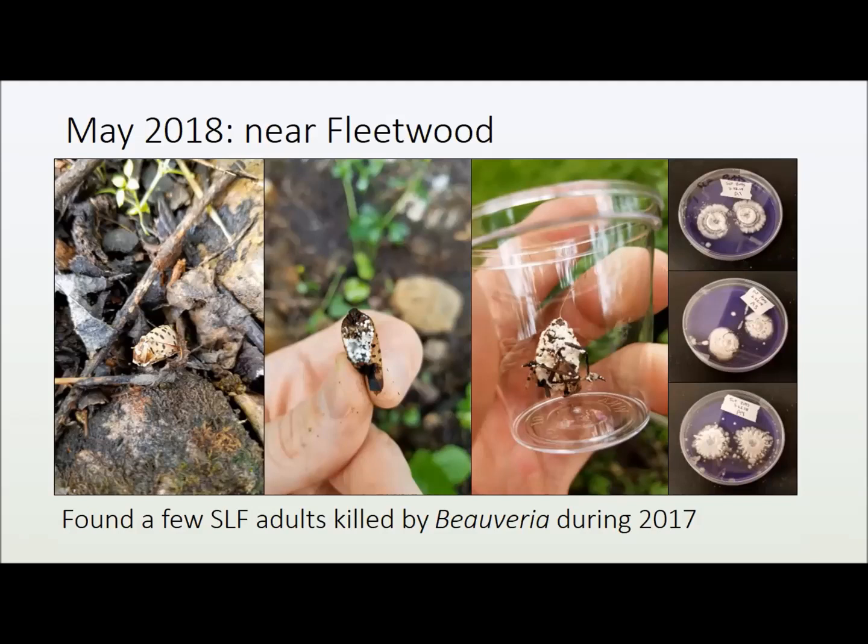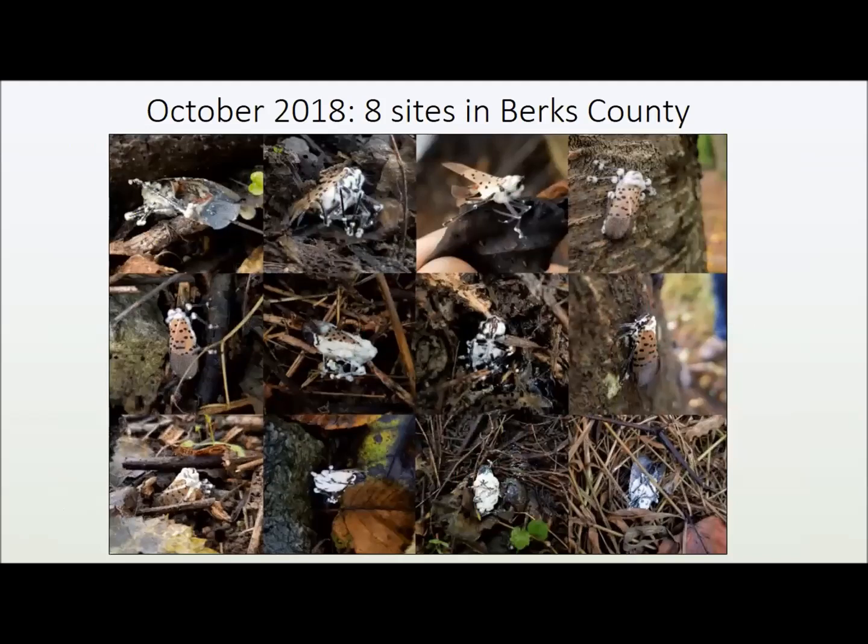So then, fast forward, summer's passing, we make repeated trips, learning more about lanternflies, we attempt to rear them in our lab, and then close to the end of September, early October, we got reports from Heather Leach that there were a lot of these lanternflies dying, and there was even another fungus, which I'll talk about later, killing them. And this photo collage is from at least 8 different locations all throughout Berks County.